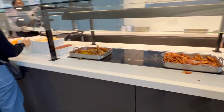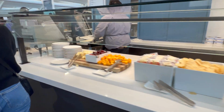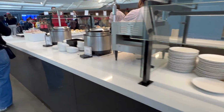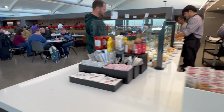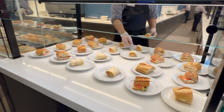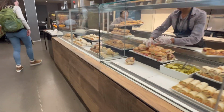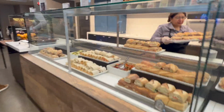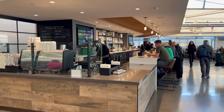They had rice, chicken, potatoes, pasta, and a lot of Indian style foods here. They had cheese, various soups, and then this very cool sandwich bar over here where you could choose from 3 or 4 different sandwiches and wraps. The sandwiches were actually really good. I thought that the bread quality was quite good, so this was a nice touch compared to some of the traditional lounge food that we see nowadays.